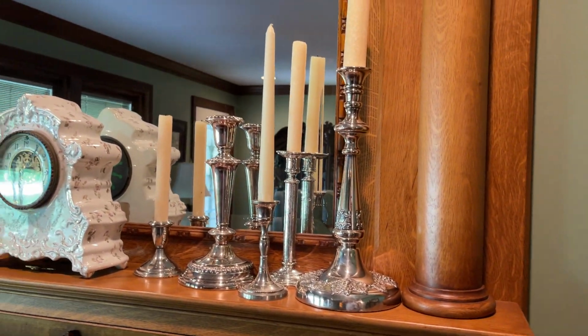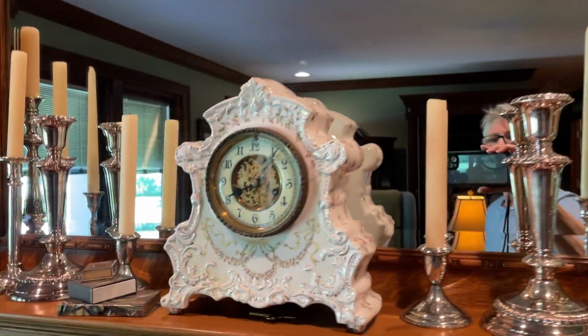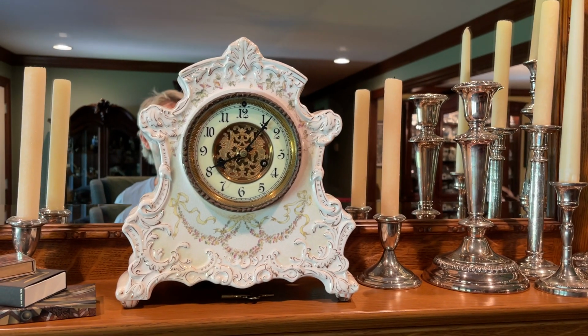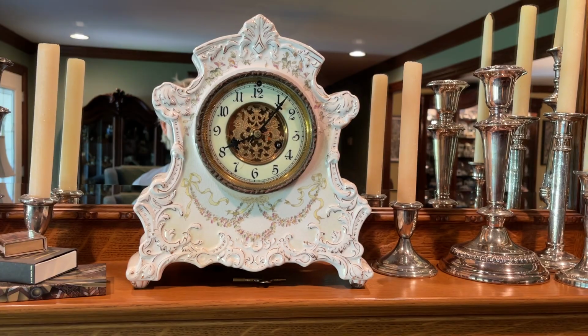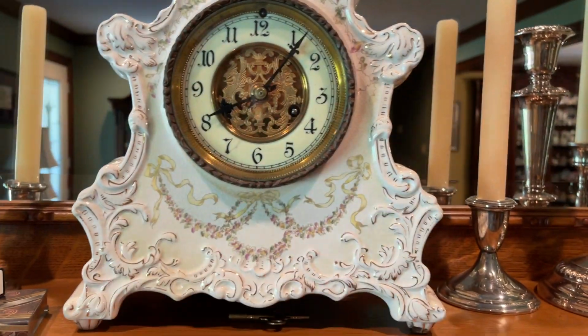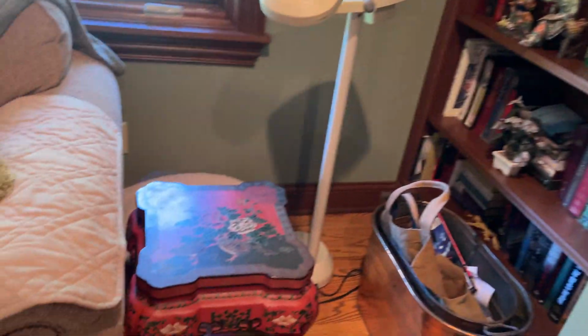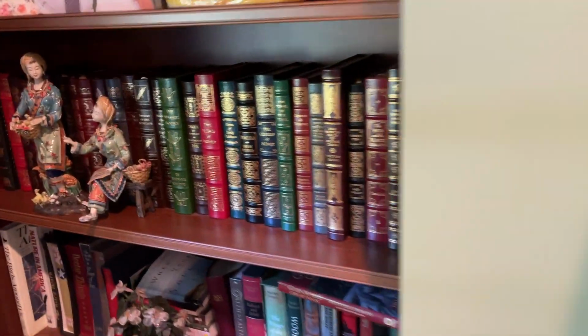And then some of these are sterling silver candlesticks, and some of them are silver plate. But the clock needs work. I think it's probably Italian. It could be French, but it kind of looks Italian to me. The crystal's broken, and somebody needs to look at it. And I got this really great little table at an auction. I'm not sure if I'm going to sell that yet or not. But I wanted to show you these cool things.